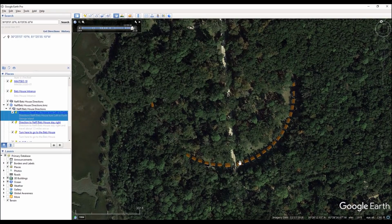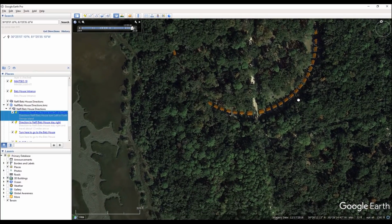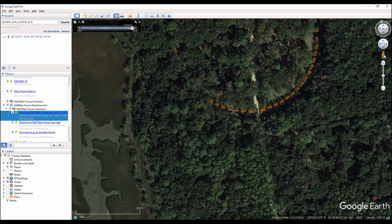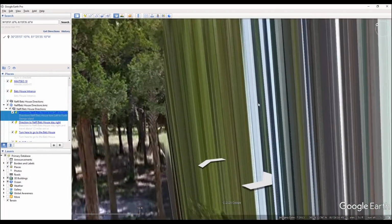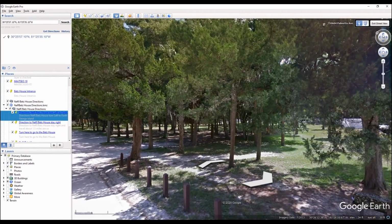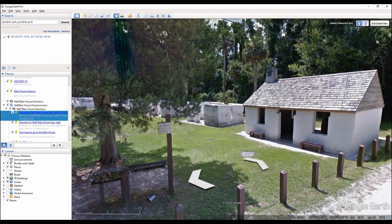And here's the slave tabby cabins that were built. So only one was reconstructed, which is this one here. And all the rest are just all open, but it's still kind of cool to look at. So if you are traveling back here, it'd be pretty cool to look at. I'm just going to drop my man to show you what it looks like right quick. And let's go ahead and rotate this. So as you can see, it's just slabs left, but they did reconstruct this one here so you can kind of get an idea of what it looked like.